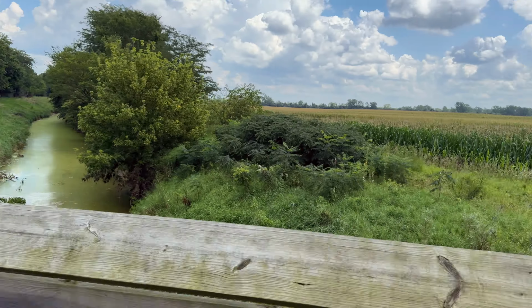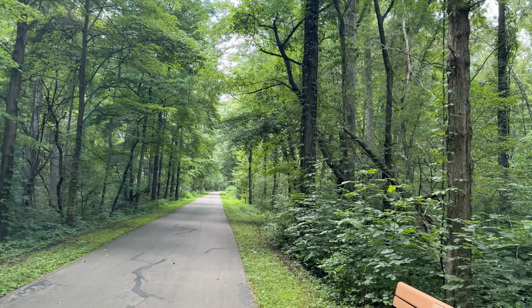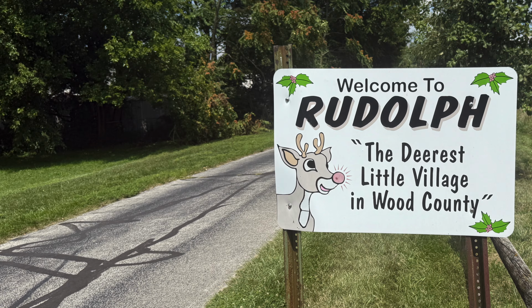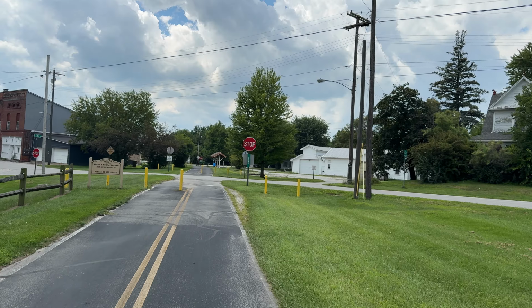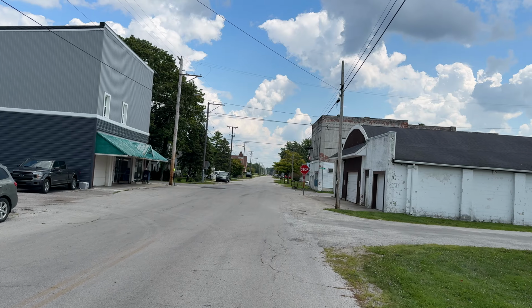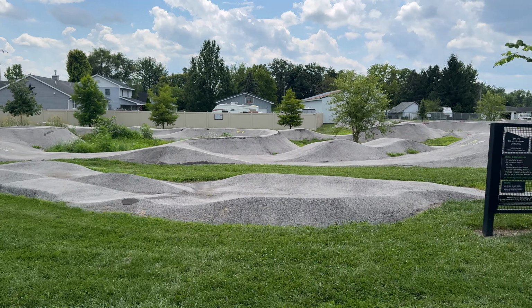You may also encounter wildlife along the trail, including deer, as we did just before reaching Rudolph, known as the dearest little village in Wood County, with a population of about 400 people. Nearby, you'll also find Rudolph Savannah Park. If you're looking for more adventurous biking, there is an excellent bike park just off the trail in town.